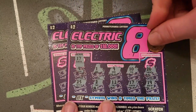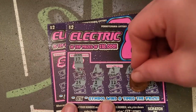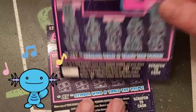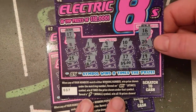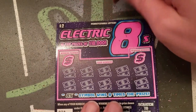17, hey, we got another winner, guys. And 16, can't complain there. What do we get? $5 again. Wow. Look at that. Thanks, One Stop. One Stop's the one that sold me all those loser new tickets. So I guess they're trying to make up for it a little bit. Not much, but a little bit. Now we're up to $14 on our win today.